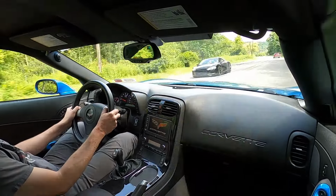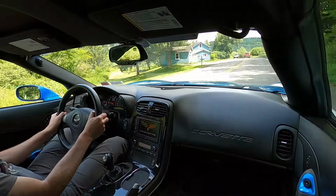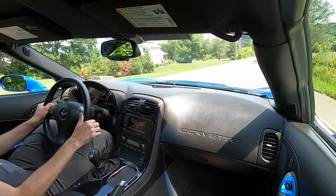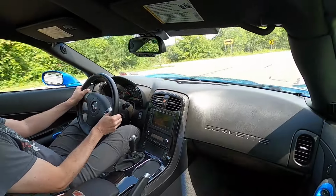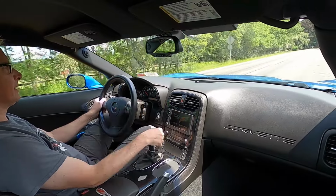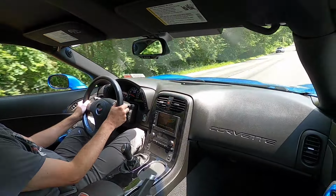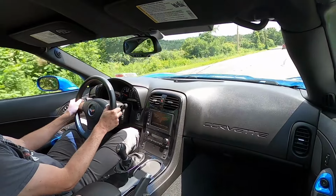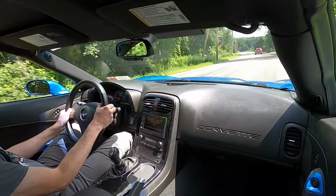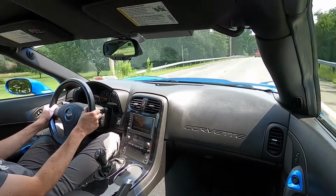Jeremy Clarkson did a cool video in the C6 Z06 where he started in 6th gear and it sort of lugged along a little bit, but he took it all the way up to 196 miles an hour or so, all in that one gear from a stop, which is pretty incredible. They just did a lot right when they made this C6 generation Corvette.